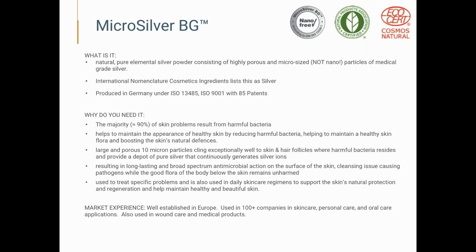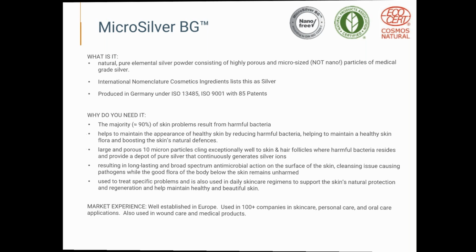Now, this microsilver is established in Europe. It's already being used by hundreds of companies, mostly in Europe. I believe, and don't quote me on this, that we are one of the first Canadian companies to actually have microsilver manufactured here in Canada with our product. Microsilver is used in personal care, even oral care. But one of the things that really impressed us was that it's also used in wound care and medical products.